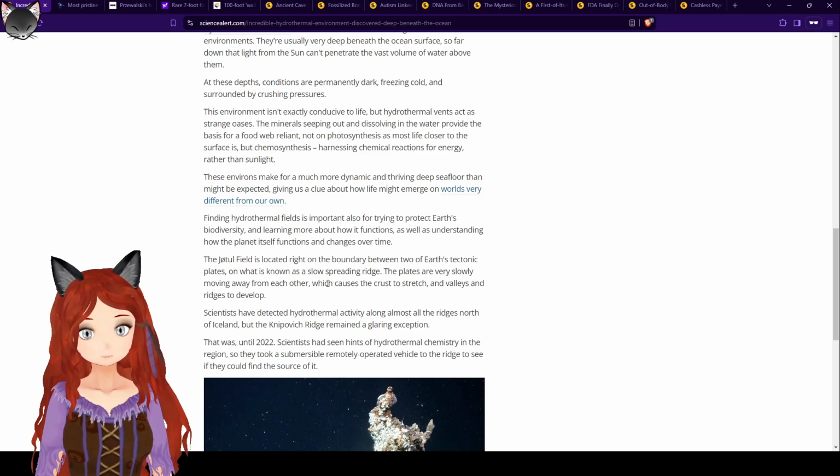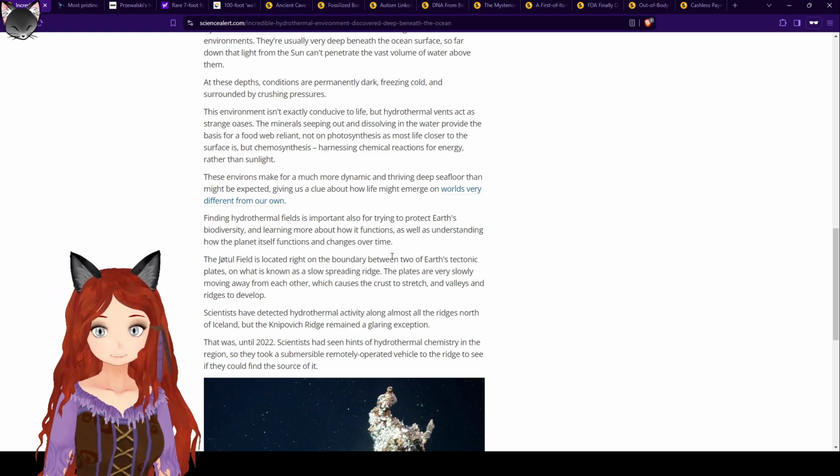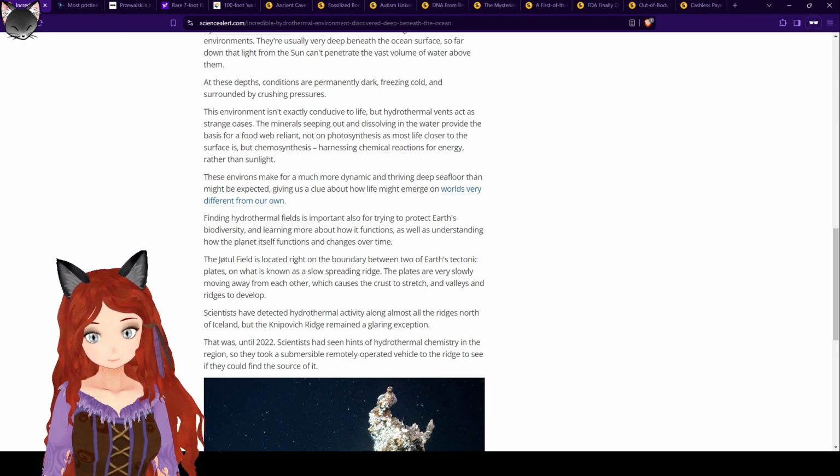The plates are very slowly moving away from each other, which causes the crust to stretch and valleys and ridges to develop.